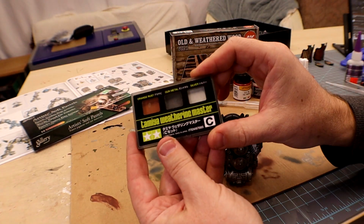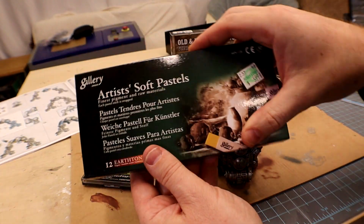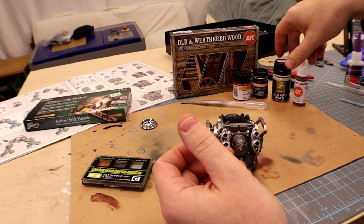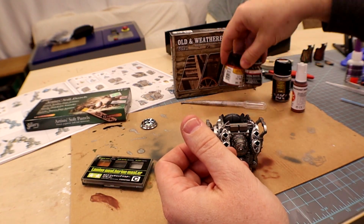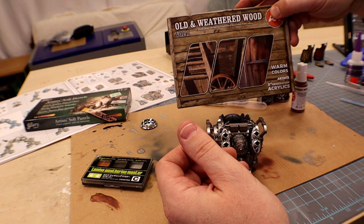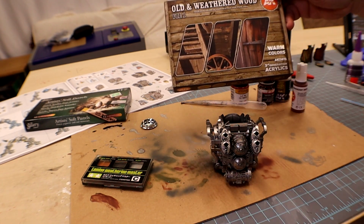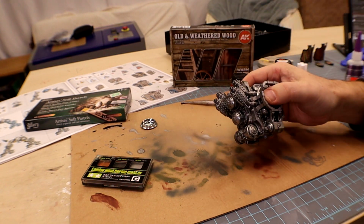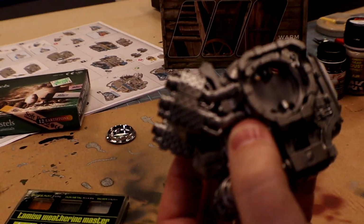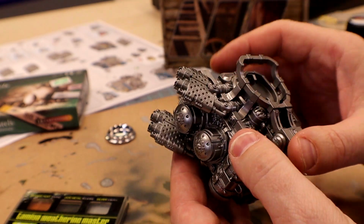So I've got some Tamiya weathering dust here. I've got my soft artist pastels, and these are all earth tones. I have various rust colored paint. And I know this says Old Weathered Wood by AK, but there's good tones in here. So what I'm going to do next is go ahead and get some base colors on this muffler area here and get some dust piled up on it and see if I can't make it look kind of rusty.